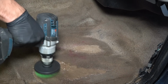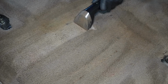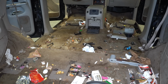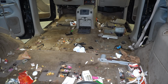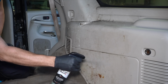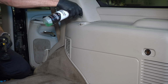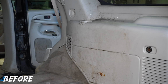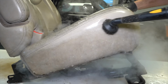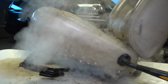Looking at these carpets, it's hard to believe they could ever come clean, but remarkably, they made a huge improvement despite a couple of lingering stains. Once the carpets were clean, I turned my attention to the leather, and thanks to the color of it, you could really see how dirty they were after a quick APC scrub with the steamer.